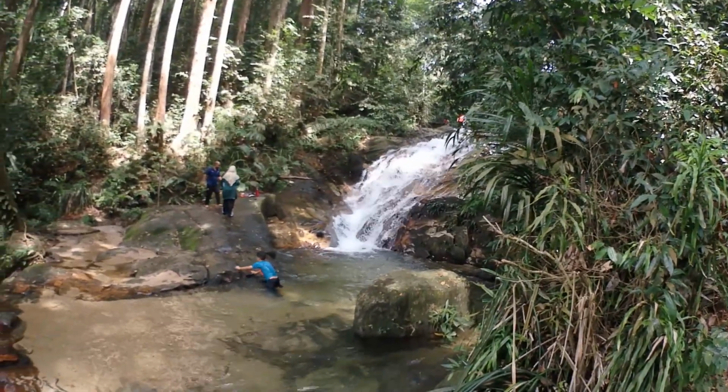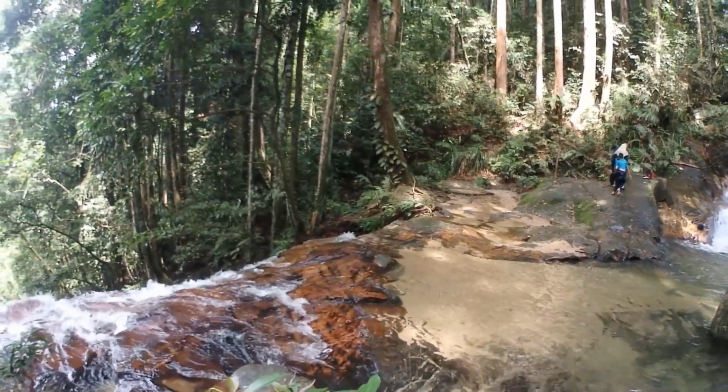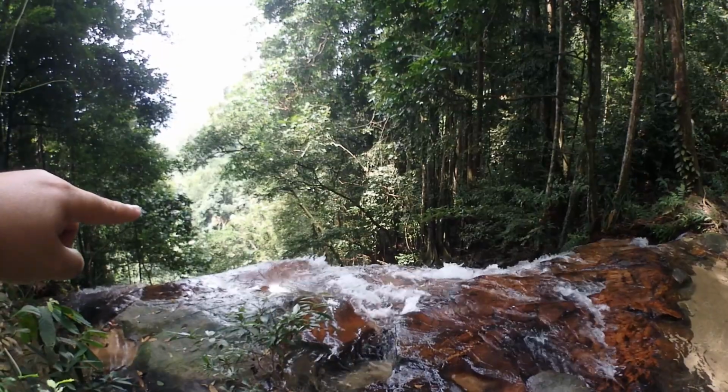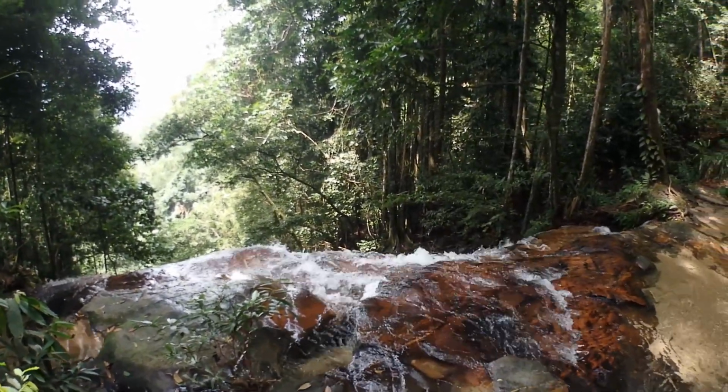So guys, we have arrived at the 6th tier of the waterfall, the second last stop until the top. So this is how it looks at the 6th point. Small, nice, cozy pool. And then there's the drop of the waterfall. We can't see what's below from here. Okay, so but it's a sheer drop. Okay, let's go to the summit.